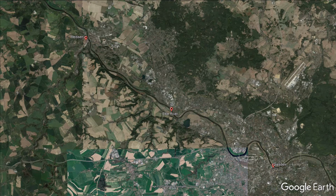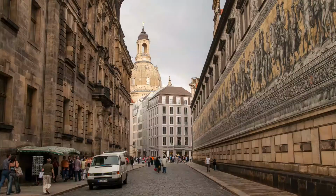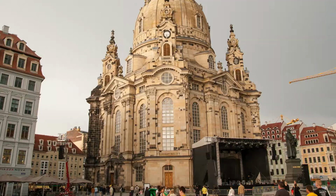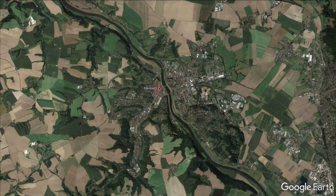Meissen is located on the Elbe River, about 15 miles northwest of Dresden. Dresden, the capital of Saxony, is a beautiful city, very much worth a visit. However, for this video, we are going to focus on Meissen. Meissen is about 1,000 years old and is famous for the manufacture of Meissen porcelain.